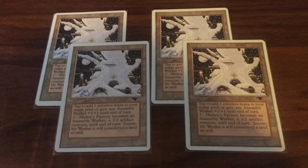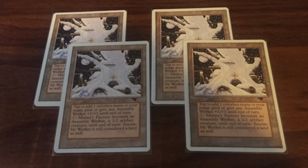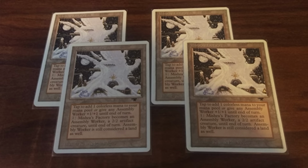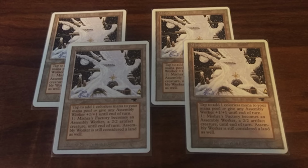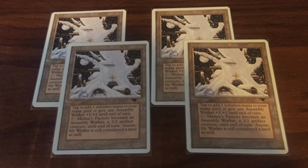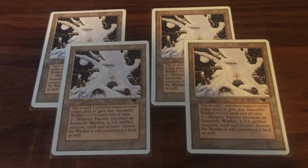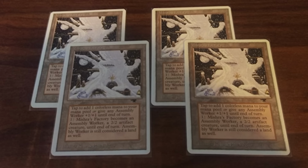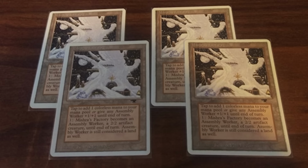Take a look at these 4th Edition Mishra's Factories. And you'll have a moment where you're like, oh, and then your brain goes, wait a minute. 4th Edition didn't have the Antiquities symbol, and 4th Edition was only the autumn artwork, and this is the winter. This is the winter artwork from Mishra's Factory. What happened here? Well, I'll tell you what happened here. Somebody took an eraser and erased the borders off of these.